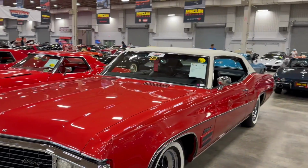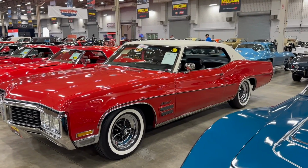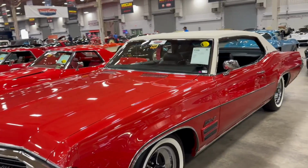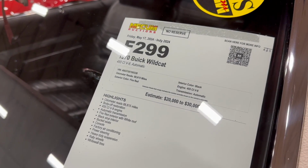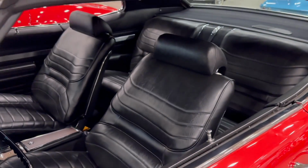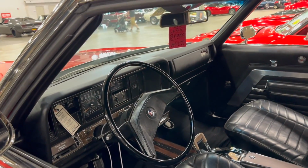I do love the Wildcat name. I hope that Buick brings that name back. It'll probably end up being something electric if they do, but they did have that beautiful Wildcat concept. I think that thing is just absolutely gorgeous. And using that styling with maybe a coupe with a V8, that would be awesome.